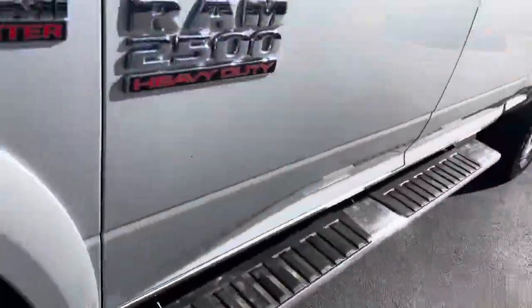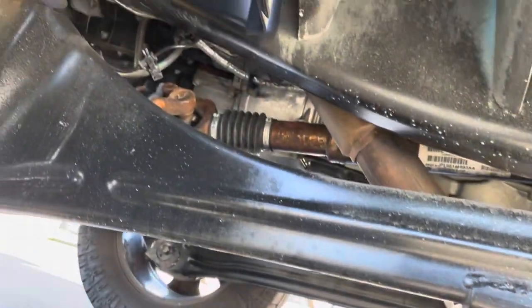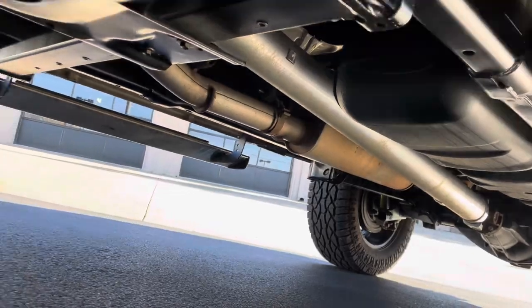All right, let's go underneath here. Truck sits up high enough that I should be able to do this fairly easily. Yeah, that's perfect. You see a little bit deep on the inside, of course, but super, super clean otherwise. You can tell it's from the South.